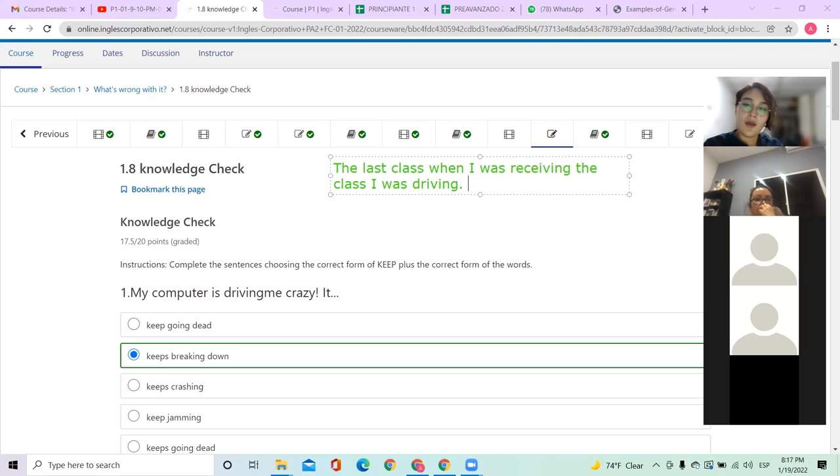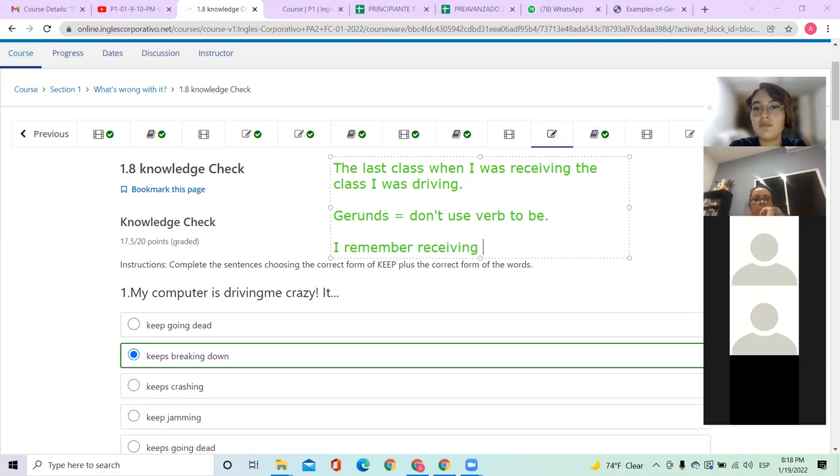Right. So this would be the past continuous. Esto sería el pasado continuo. Porque we are using was, the verb to be. So when we are using gerunds, we don't use verb to be. We would say, usamos ese ejemplo. We could say, okay, for example, let's see. What could we say about that? I remember receiving the class while driving. So I remember receiving. This is a gerund, right?